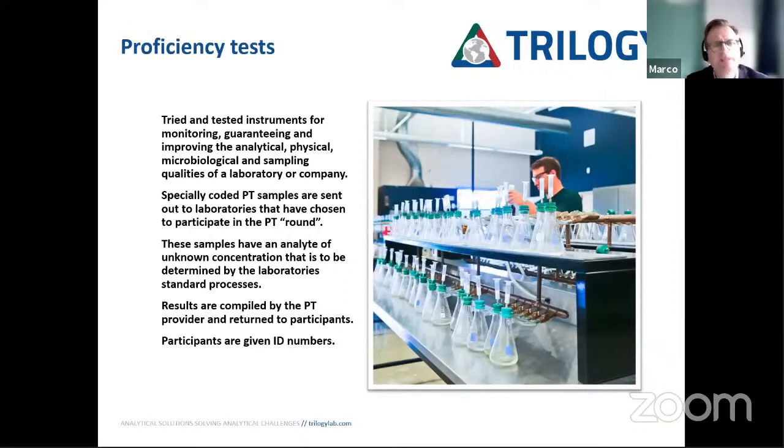So when we organize a proficiency test, we guarantee that you can use this for monitoring and guaranteeing your assay. Therefore, we need to follow very strict rules for producing, for homogeneity, coding, etc. This is all tested, obviously, in the accreditation that you must have as a supplier. You can use these samples to test your analyte. You can give the results to Trinity. This is done in a web-based hub, and your participation is anonymous, so you will receive a number, but your laboratory is not known to the other participants.